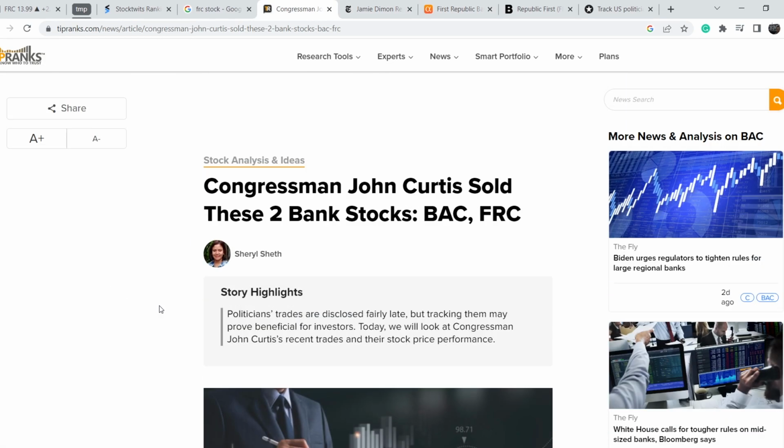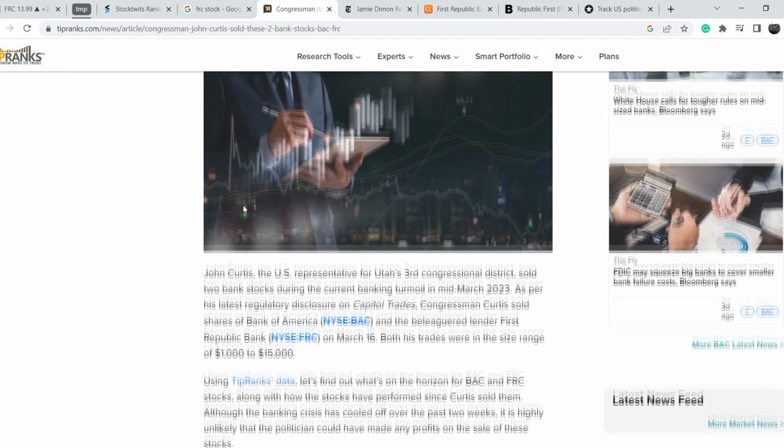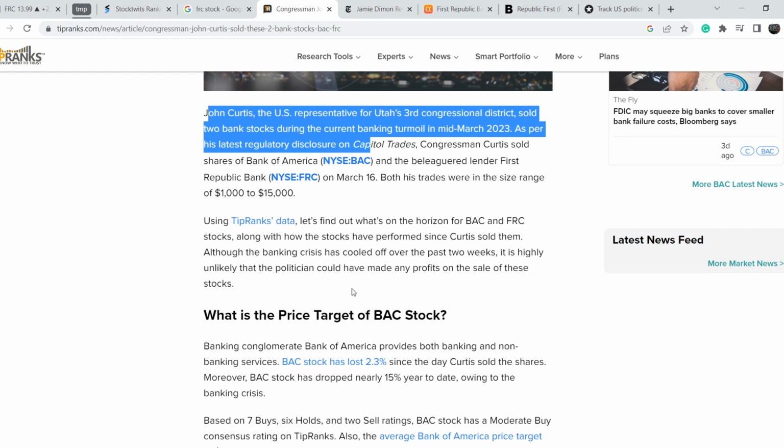We can find it on TipRanks, and it was published just several days ago, and it says Congressman John Curtis sold two bank stocks, BAC and FRC. And let me quote this. John Curtis, the US representative for Utah's 3rd Congressional District, sold two bank stocks during the current banking turmoil in mid-March 2023. And let me quote this information.